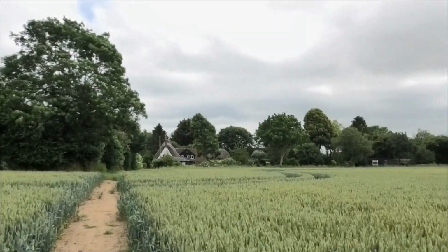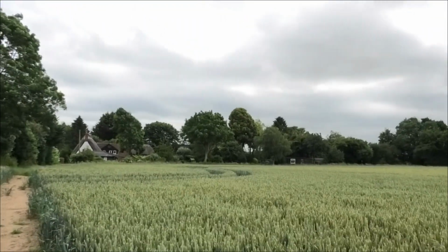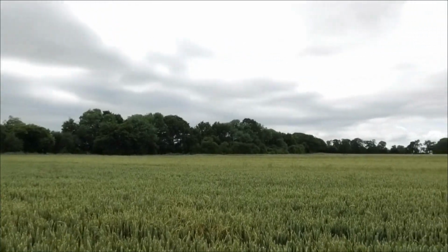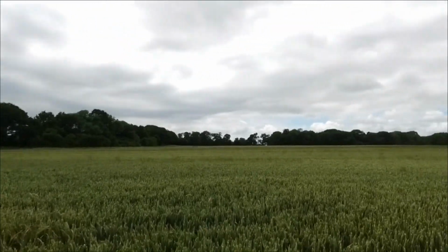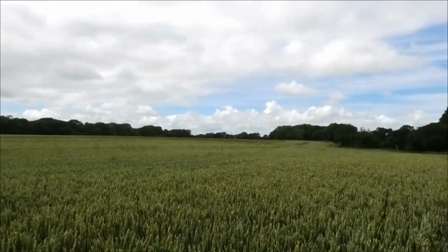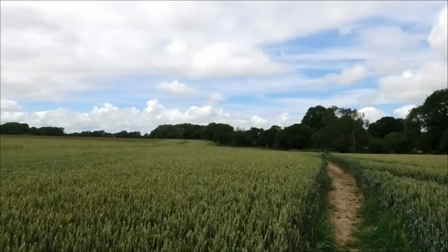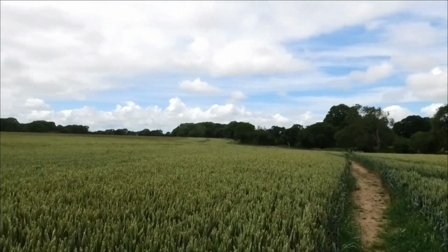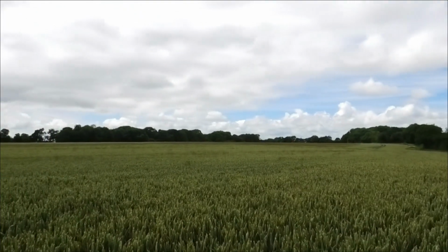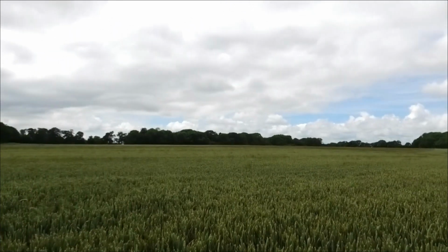Approaching the small hamlet of Redhill on the map. Plenty of wooded areas around up here. Not massive fields, decent sizes, retaining the tree boundaries. Excellent.